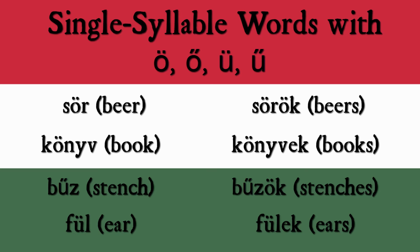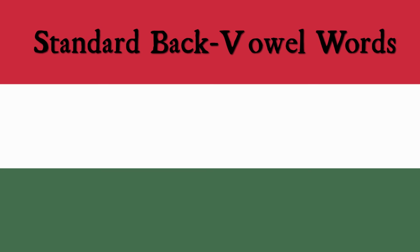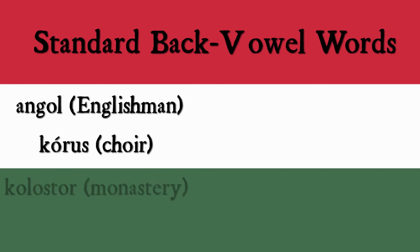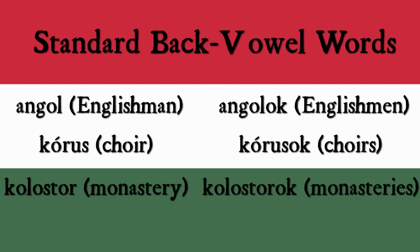Now we can move on to words from the back vowel group. Your normal and simple group of back words where the last syllable contains a back vowel will take the plural ok. Therefore, words like angol, kórus, and kolostor will each turn into angolok, kórusok, and kolostorok.